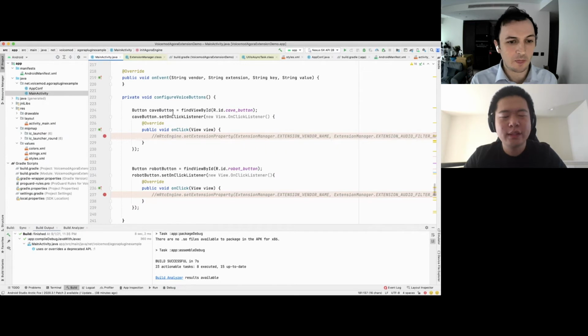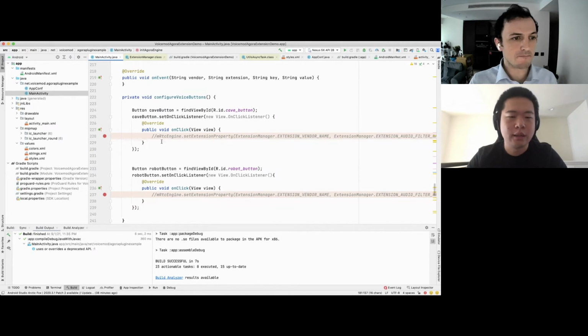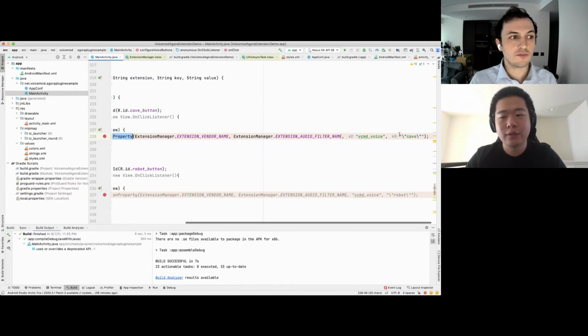So when people click the cave button, that's where you want to tell the extension, please enable the cave feature for me. What do you need to do? Very simple and similar, called set extension property. That's the same method we use to pass the API key, API secret to the extension. But here, instead of putting the API key, API secret in the value, we put here the cave string.